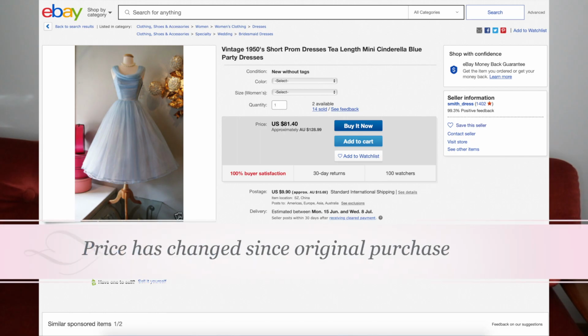Today we are going to be doing a little bit of retail therapy in the name of consumer science. So here's the story. A little while ago I was browsing the net looking for a purple vintage prom dress. I thought I'd give eBay a go, and down the rabbit hole I went. Eventually I found a dress that was labelled Vintage 1950 Short Prom Dress T-Length Mini Cinderella Blue Party Dress. And it was around $60, including shipping.